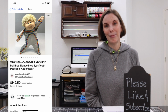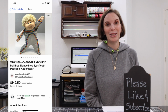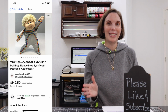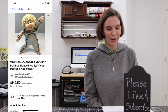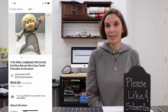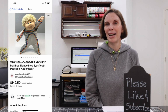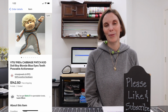But I think that the Cabbage Patch Kids that have teeth are more valuable also. So the combination of that posable action wear and then the fact that he had all of the teeth made this doll much more valuable than many other vintage Cabbage Patch dolls. So we did know that he had significant value when we listed it, so we listed him on auction, and I believe our auction started at $29.99. If that is incorrect, I will put what we actually started the auction for up on the screen here.